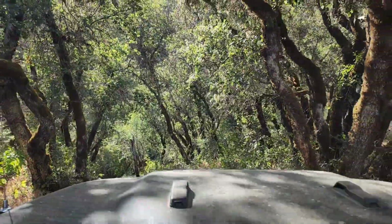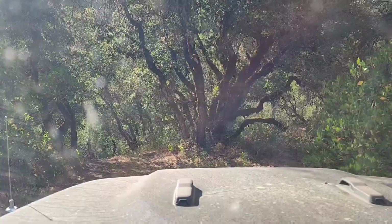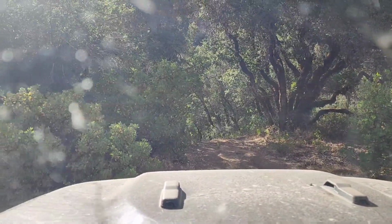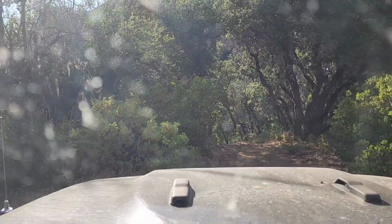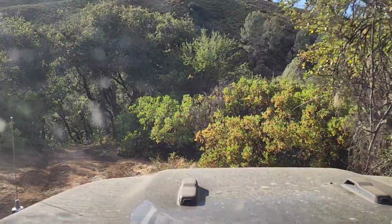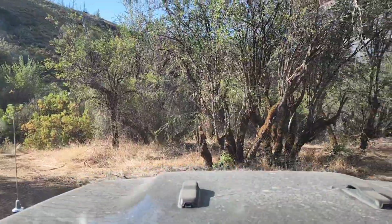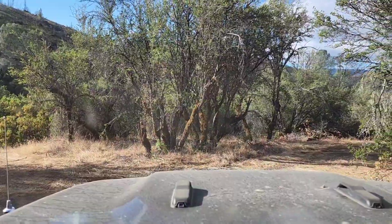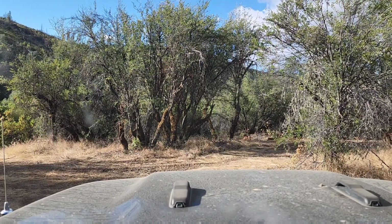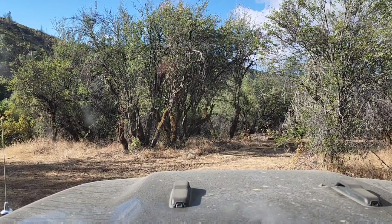Let's back up. Hope I don't run into anything since I turned off my parking warning thingy that tells me when I'm about to hit something in the back. What do I got back here? There we go. Come on, we can do it. And park this thing in the shade, out of the way of anybody who might happen to come in here, so that they can turn around if they want to. All right, time to hike down to the water.